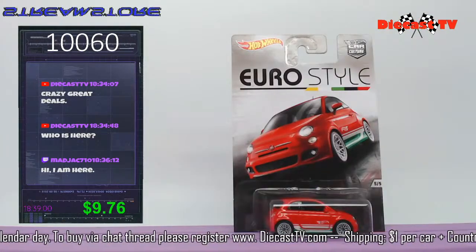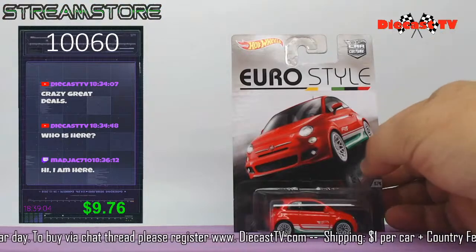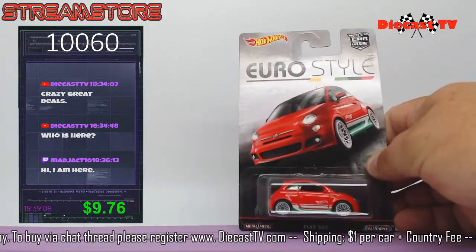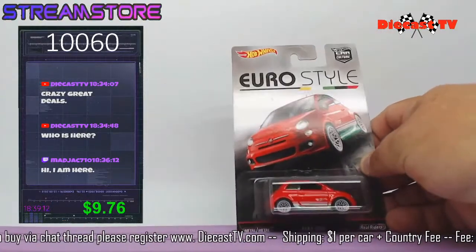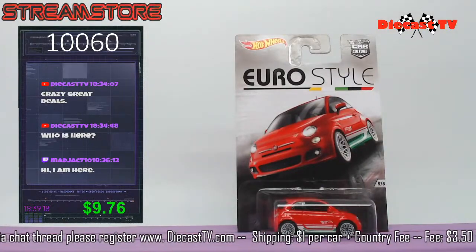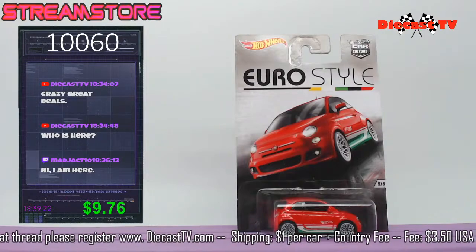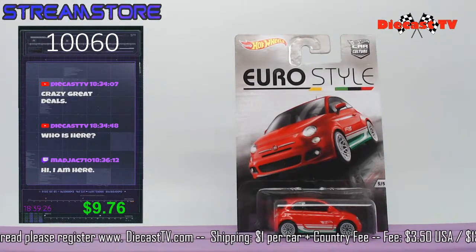Ross the Boss here with some Hot Wheels Car Culture. I love this set, the Euro style. Pretty cool looking Fiat 500. Red, green, and white. You gotta love the Italian style. Metal on metal. Real riders. Pretty sweet. I love the spokes in that bad boy. Take a close look at those. Pretty cool. If you want it to complete your set at home, no problem. Just take the number 10060 and put it in the chat below.